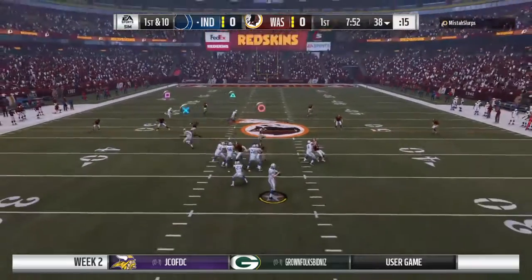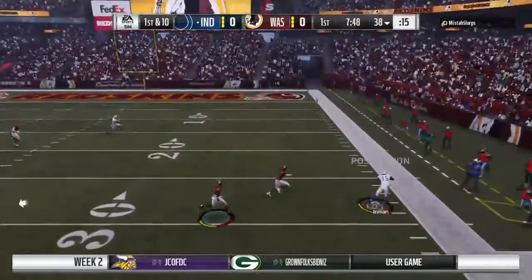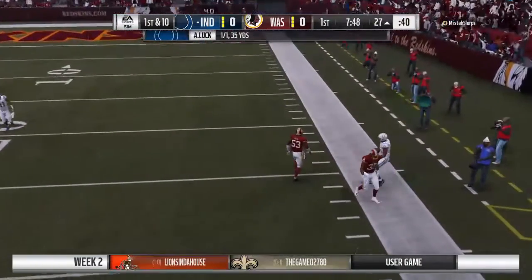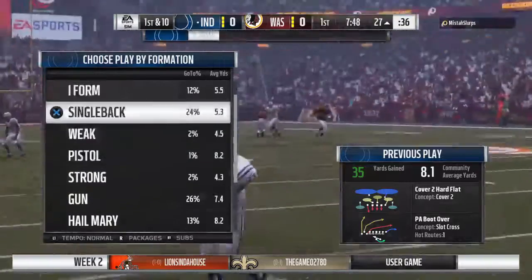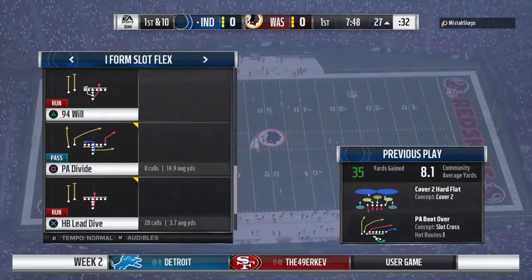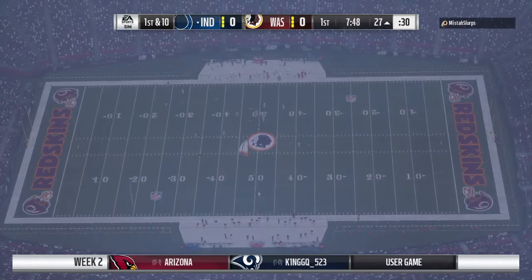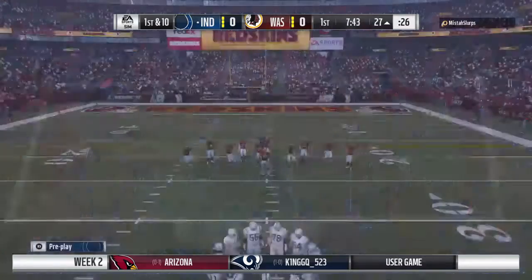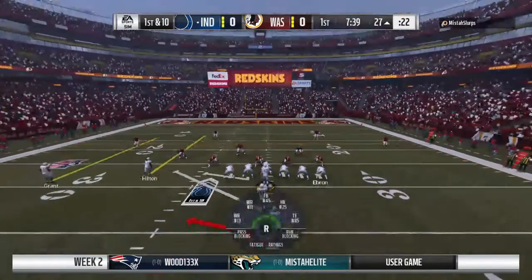Now a play fake here on 1st down. Flush to his right. Looking for Inman. And this is caught right along the sideline. What a job of keeping the toes in bounds there. And that one results in 35 yards. So now then, the big play has him all the way inside the 30 now, 1st and 10.